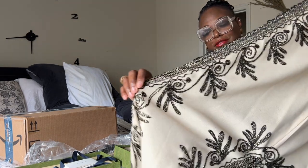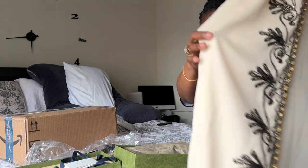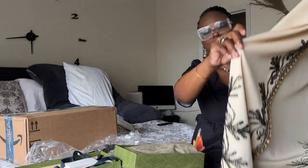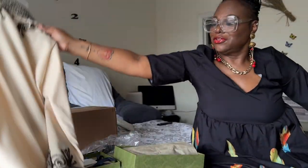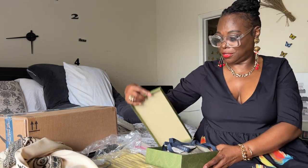Look at the details in it and the gold. It was perfect. I love this duster. So beautiful. So that's what I wore with the Gucci tights and those heels. So that's one of the gifts I got myself that will go on and on and on.